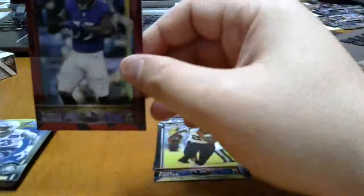Eric Decker, Adrian Foster. Oh, it's going to be a red. Terrell Suggs, Baltimore Ravens. And these are going to be number 5. No, 25. 19/25. Terrell Suggs, red, for the Baltimore Ravens. Sorry, man. There we go. I'll go right in plastic.